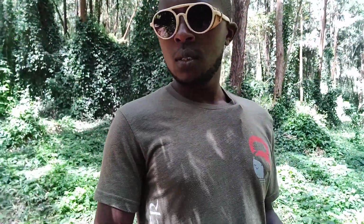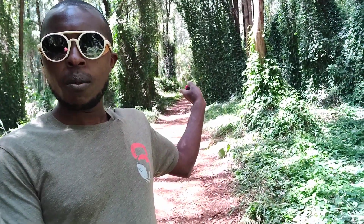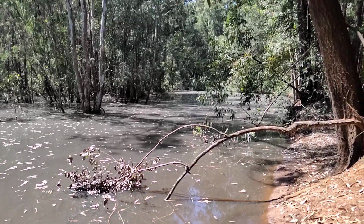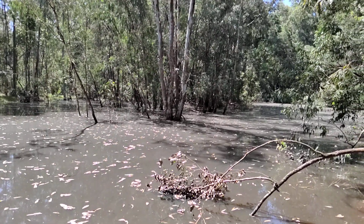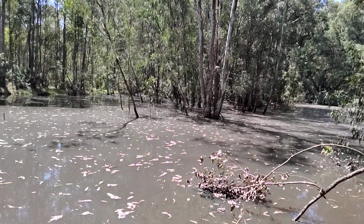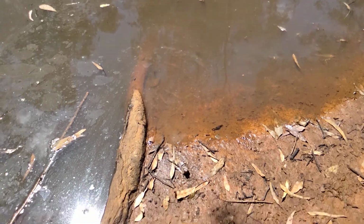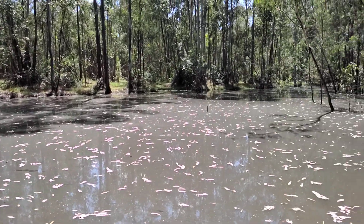Here's another marker. There's the marker. Back there is the main path, but we want to explore deeper. So that is the pond, lake or swamp. It couldn't be very deep because there are trees growing in it, but I don't want to fall in. Just want to observe from a safe distance. Yeah, there it is. I think we've seen it all now.